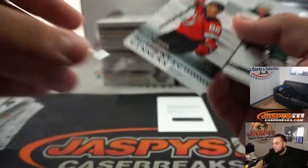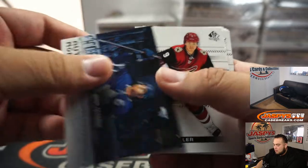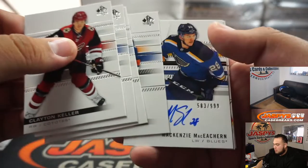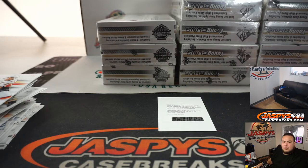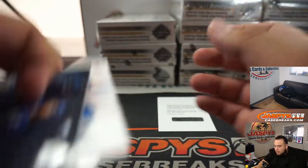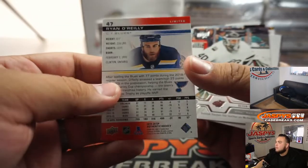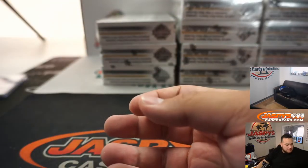Jack Hughes, Authentic Winners. And Mackenzie Blackwood for the Blues, to 999. No vets, no veteran commons. So all the inserts and I think they still call these pinks. So just inserts and the pinks and stuff.